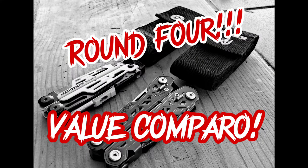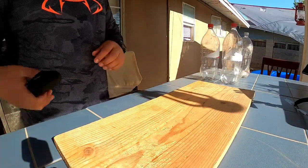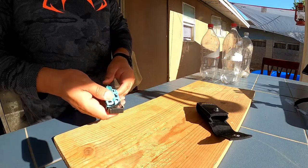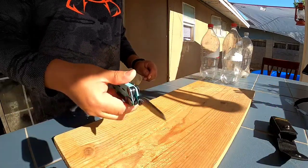Round 4, value comparison. Now, this is where things get tricky. I have tried to avoid going over the cost between these two multi-tools, and for good reason. The Signal is more than double the cost of the Truss. I know you might be thinking this comparison is just not fair since the price difference is so great, but if you look at the dimensions and style of the multi-tools, you can see their similarities.